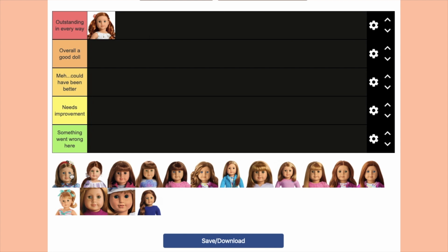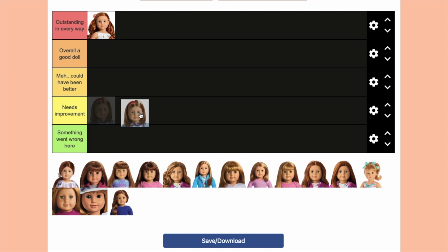The next doll is Emily, and I wouldn't say she's that much of a redhead. I see her more as being like a caramel color, but she's on this list. I'm gonna put her in meh, could have been better. Her hair color isn't super vibrant to me, but it is a very unique hair length for American Girl. We don't see that too often, but there's no super standout feature about it to me. So I don't love it, but I don't hate it.